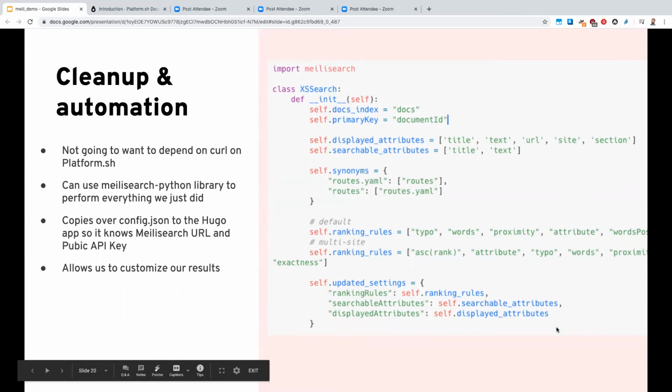Another aspect that I can include here, which you wouldn't believe how often this happens in the public documentation for Platform, is setting some synonyms. Let's say I want a query for routes.yaml, which isn't the title of a page, and even though it's prevalent in the main routes information page for Platform, I really want somebody who searches for routes.yaml to automatically have that routes page be number one. There are a number of ways that I can do that by adjusting ranking rules, which I'll go over next. But one way I can do that is to set a strict synonym for those two terms, and I've done it two ways here. If you search for routes, you'll get any results that show up for routes.yaml. And if I search for routes.yaml, I'll get any results that are specified for routes. I can set those right here with the synonyms key, or the synonyms variable.